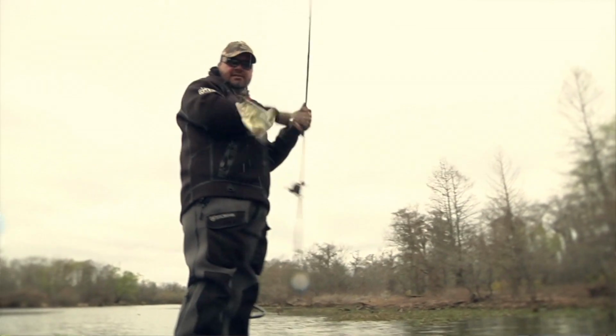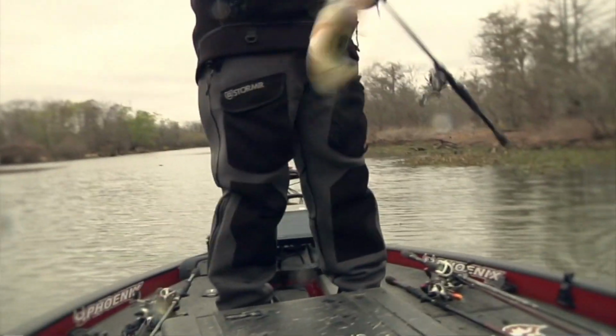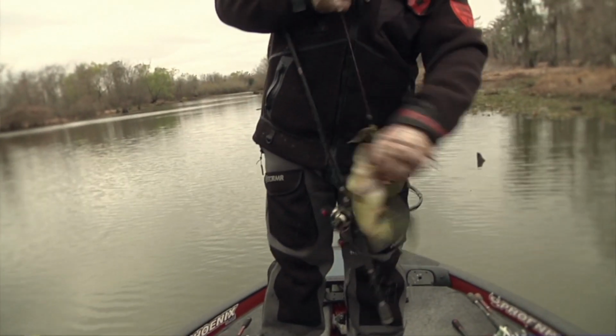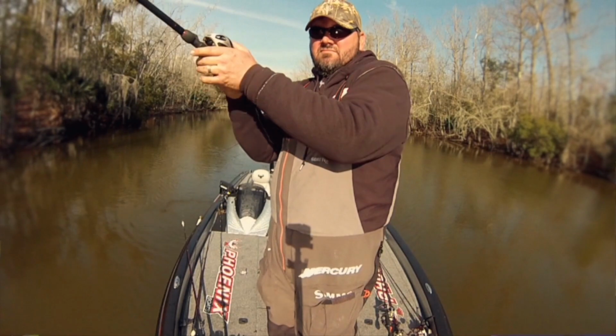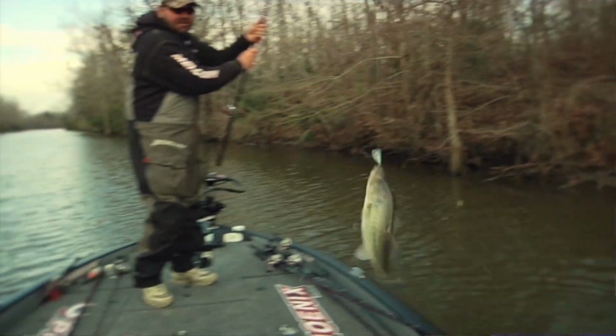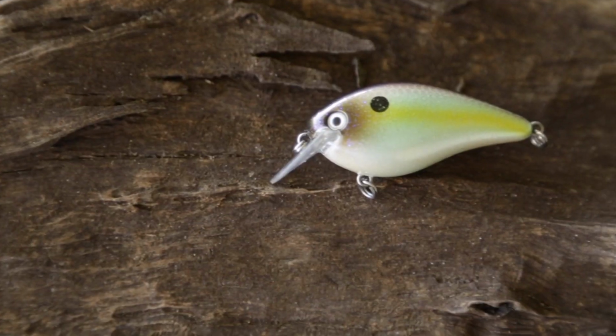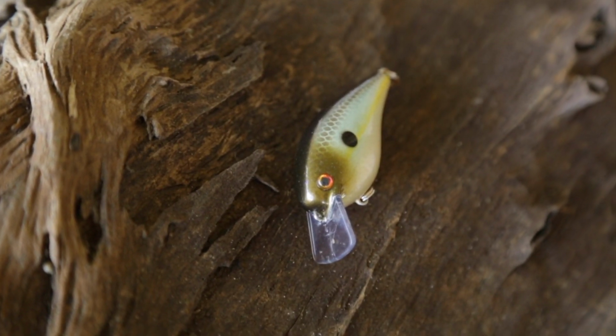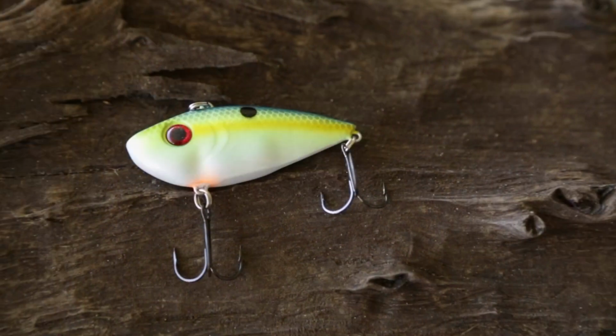One thing that I find, when our water temperature gets below 50 degrees and it's in that high 40 to mid 40, because typically when it gets low 40 to high 30s, when we get a severe front, you can't catch one. But I find that reaction type baits actually work better that time of year than slow moving baits. 1.5 or 1.0, because that's typically about the size of our shad, what those fish are feeding on.